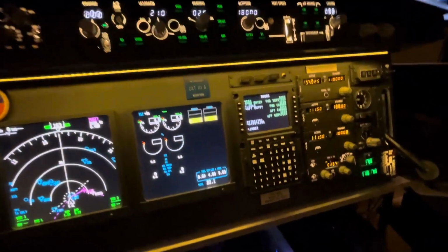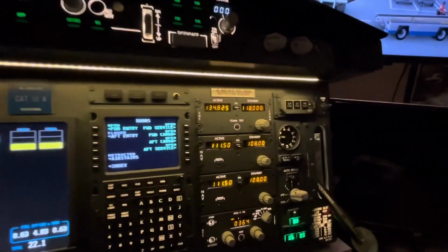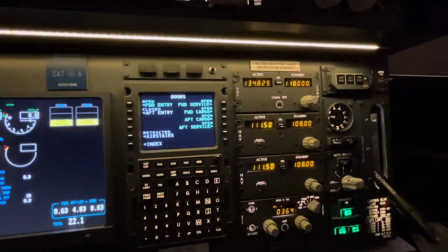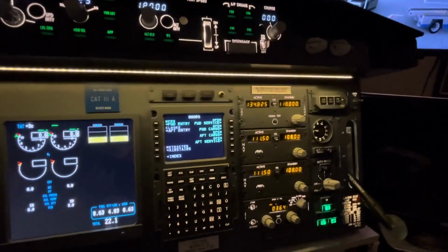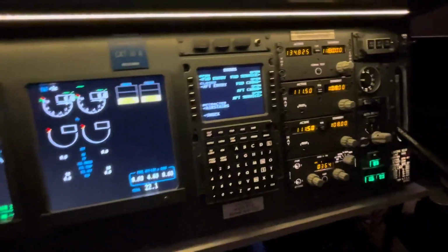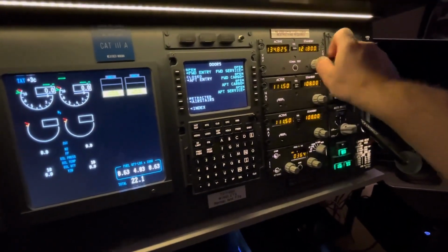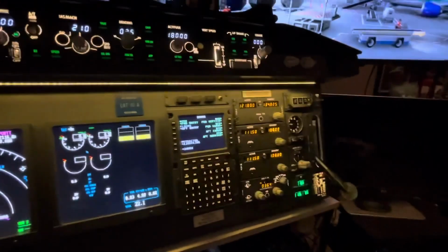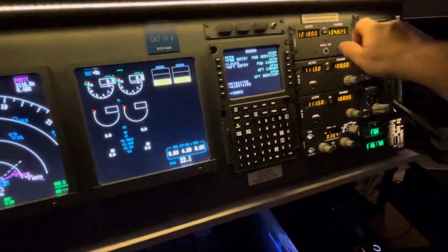And welcome back to the flight deck. I'm going to give you a tour of the radio panel. Normally we would have the pedestal, but on the compact trainer, everything here is on the main instrument panel. But let's go ahead and tune in our ground, 121.8 for Newark ground. Switch that over to the active. We'll set up our tower 118.3.